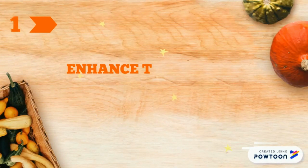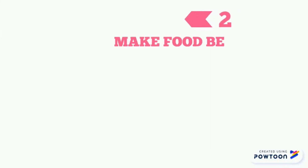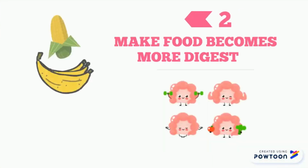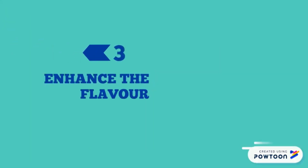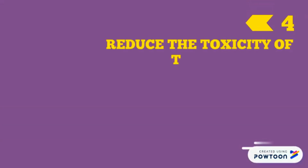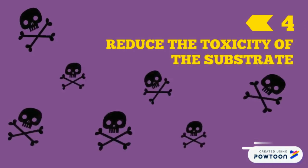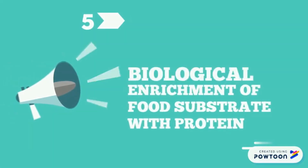Firstly, it can enhance the shelf life of the food. Second, it makes food more digestible. Third, it can enhance the flavor. Fourth, it can reduce the toxicity of the substrate of the food. And lastly, biological enrichment of the food substrate with protein.